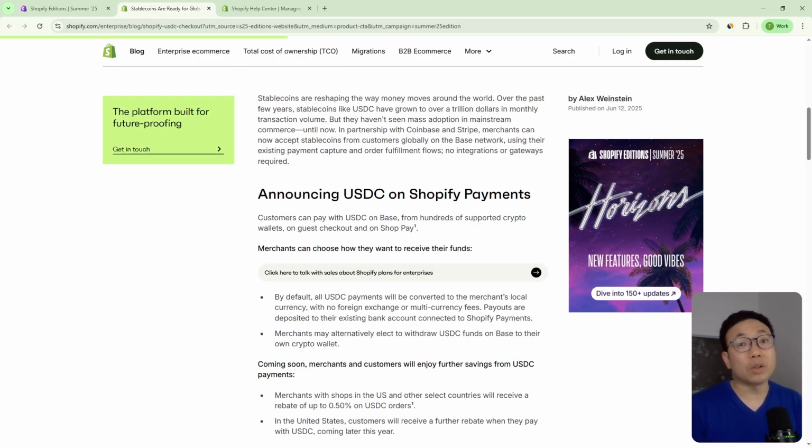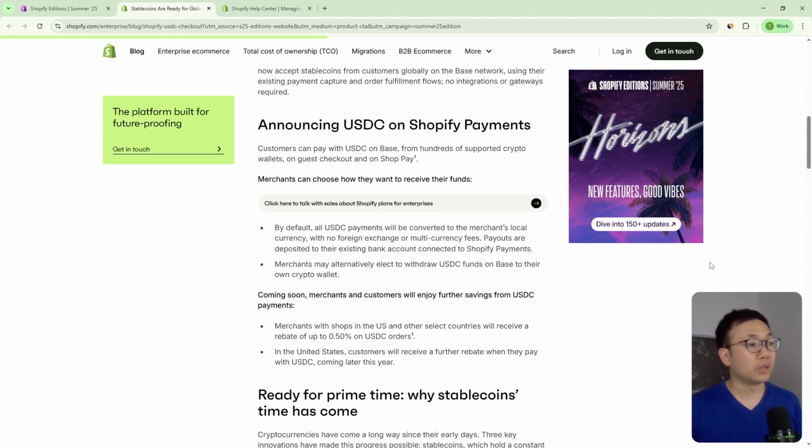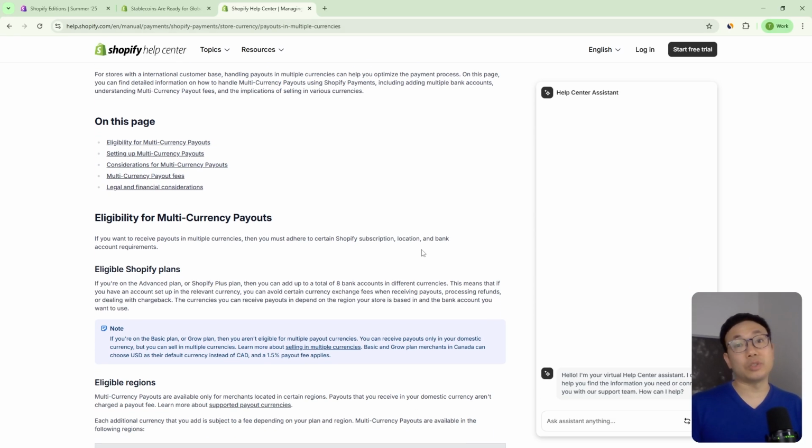By including it right alongside the legacy methods like credit cards, I think this change will play a big role in normalizing its use, since it's rolled out to the millions of Shopify stores out there. And as a merchant, it's actually beneficial if your customers use the stablecoin, because the transaction and currency conversion fees are much cheaper than using credit cards, especially if you have international orders. For example, about a year ago, Shopify started charging a currency conversion fee, even if you accept a currency other than the main currency of your country.